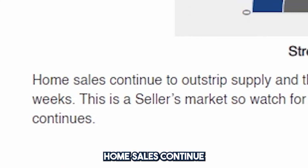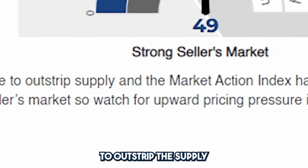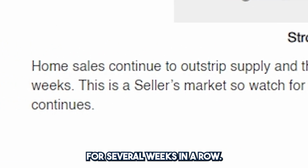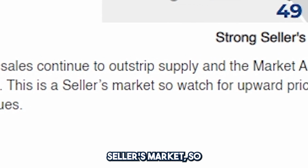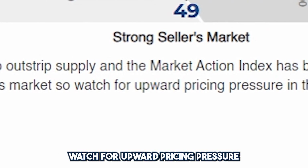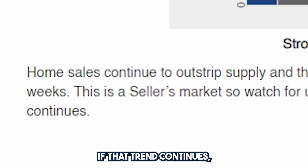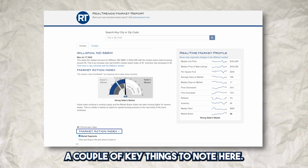Home sales continue to outstrip the supply, and the Market Action Index has been moving higher for several weeks in a row. This is a seller's market, so watch for upward pricing pressure in the near future if that trend continues. A couple of key things to note here.